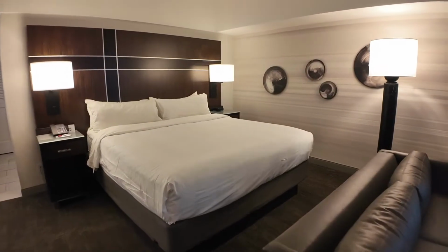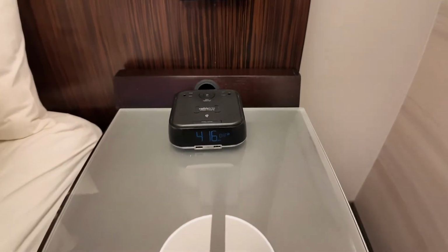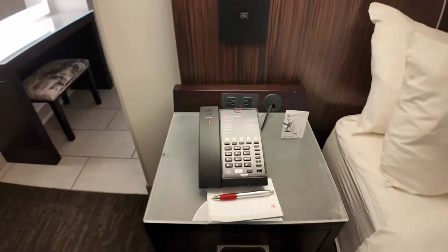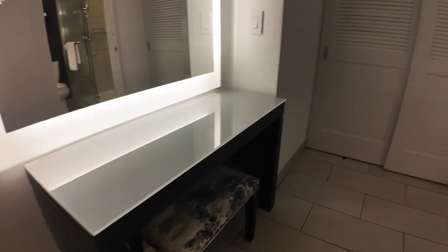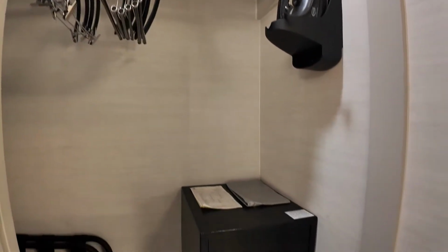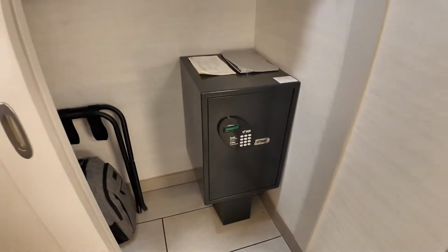There's plenty of lighting in this room, so it's very bright. And on this clock, there's some plugs there for your devices. And there's more plugs on this side also, where the phone is, to charge your phone or computer. Here's a vanity with a backlit mirror for the ladies. And this closet, it's your standard closet. It has an ironing board, and the iron is on this side. There's an iron right there, extra blanket and pillow, and a safe. It's a pretty large safe, so nice and spacious for your items to keep them secure.